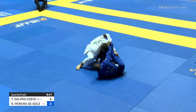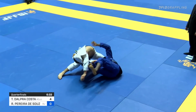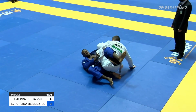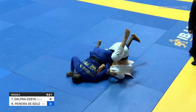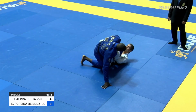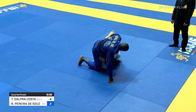But now we see here he has his right foot in the lapel of Tainan, kind of like a pseudo spider guard. But interestingly enough, Tainan's left arm is still underneath. Oh, look at that. So Ronaldo uses it to spin leg underneath entry. Now this is where Ronaldo Jr. injured his leg in their match at the Pans in September. Now, Ronaldo has been out of action since September. He injured his knee badly in the match against Tainan there. And this is a position very much reminiscent of that.